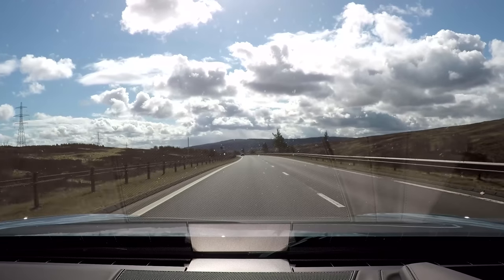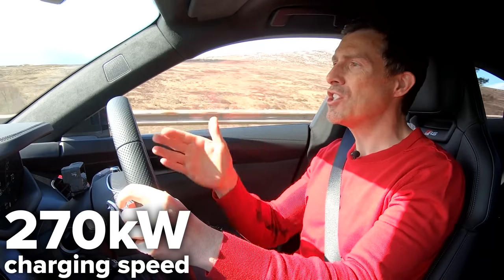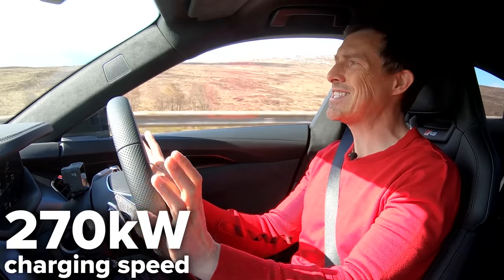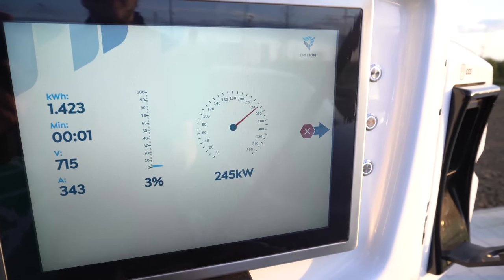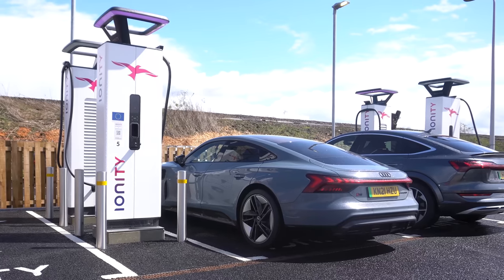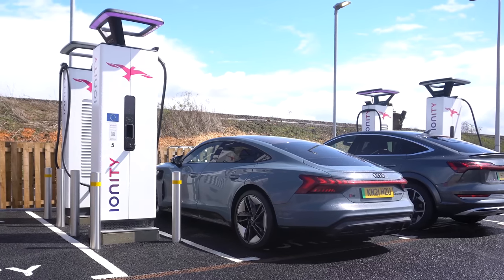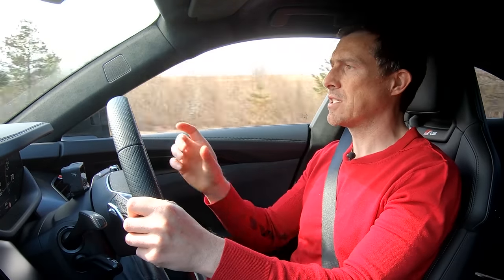Now, in terms of charging, if you can find one, this car can charge up to 270 kilowatts, which is insane. Find one of those chargers that can do that. It'll go from 10% full to 80% full in just 21 minutes. If you do it at a 150 kilowatt charger, it'll do that same charge in 31 minutes. Then if you find a 100 kilowatt charger, it'll do that same charge in 42 minutes.